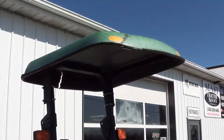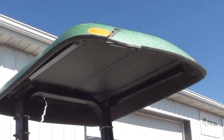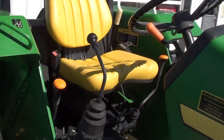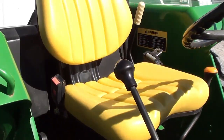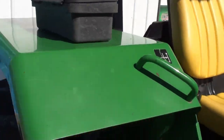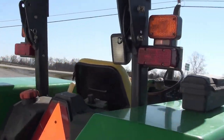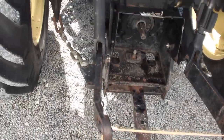It does have a canopy top, it does have a little damage in the canopy. You can see the front right there, and then the back center, you also have a crack or a break. It does have the factory joystick, which is a nice feature, coming up right beside the seat. Gear transmission, tires are good. Has a foldable rollover bar, rear work light, 3-point hitch, top link, stabilizer, changer, all there.